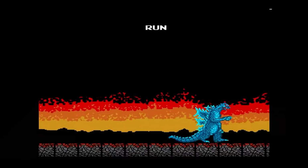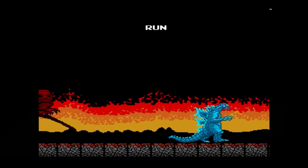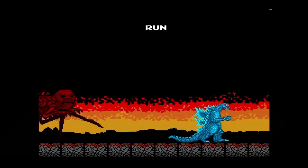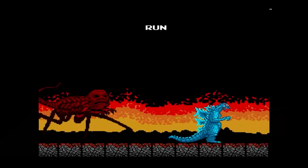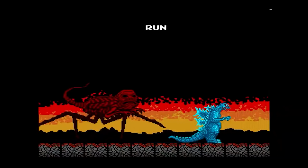He started the same level, and this time he saw it. There was this red creature that he's never seen in any Godzilla movie before, right behind him, chasing Godzilla. He began to run as he heard the creature's low bellow. This red creature had spider-like legs and long appendages. It was terrifying for the author, but he soon escaped, narrowly at that.